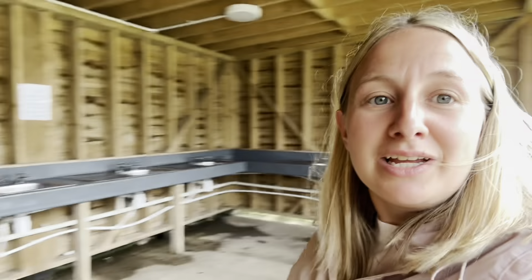I am off to wash our plates and pots and pans, so come along with me to the sink area. I will show you it now. So it's like, I don't know if you're able to see it. Let me spin round when I've got up the slope. So it's in this like shed area.